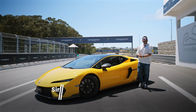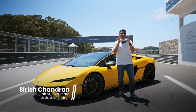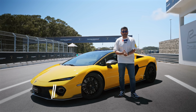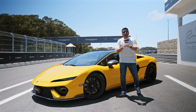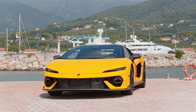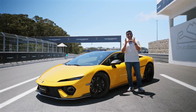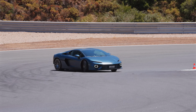I'm old enough to remember the time that Lamborghinis scared the shit out of you. 15 years ago, I tried 300 kilometers per hour in a Murcielago SV, and that experience still hasn't left me. It was so scary. By all yardsticks, this should make me poop my pants. 903 bhp, 10,000 RPM redline. Except it can do this.